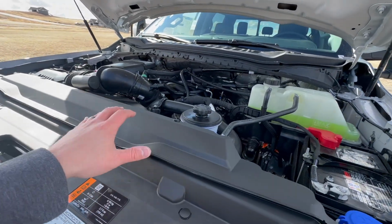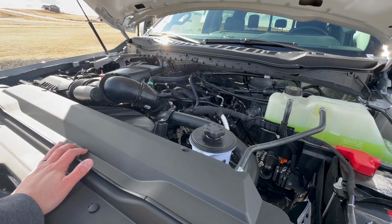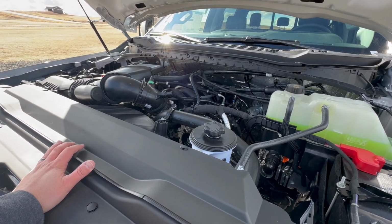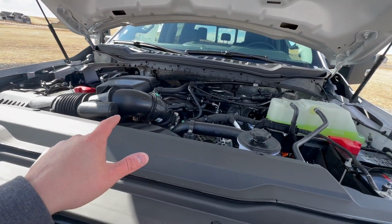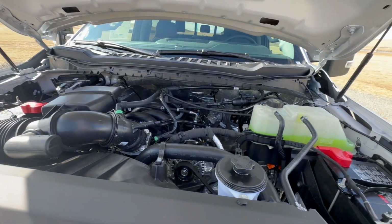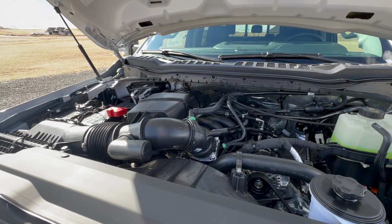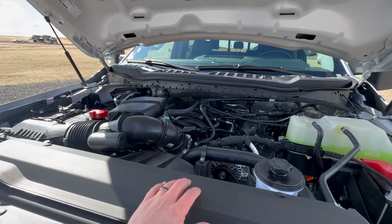So this here is a great option, and it's a gas option. Some people don't want to lean into the whole diesel thing, and I understand that personally. Having owned a couple diesels myself, there is value in keeping it with gas, especially with current prices between diesel and gas. So this here is the heart of the beast, and I'm very, very impressed with just how smooth the power comes on, especially tied to that 10-speed automatic transmission.